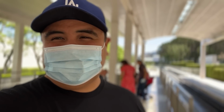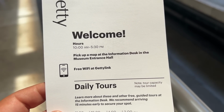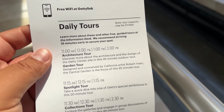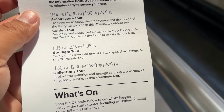This is my first time ever coming to the Getty. I've driven past it so many times and I'm glad we're finally here. It is 2 o'clock and they're open 10 a.m. to 5:30. They do daily tours, which I wish we would have known. We would have come a little bit earlier. Spotlight tour. Oh, there's one collections tour at 2:30, so maybe we could catch that one.